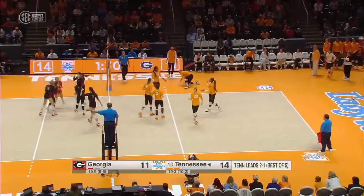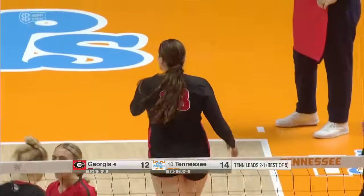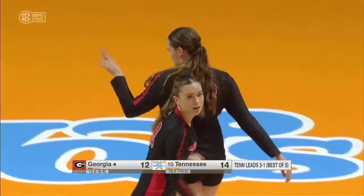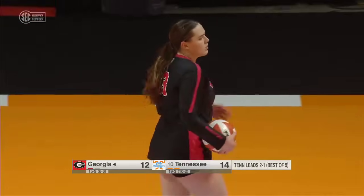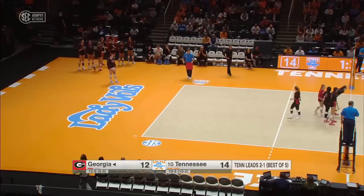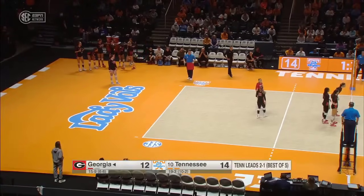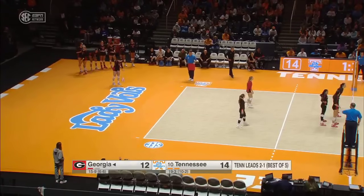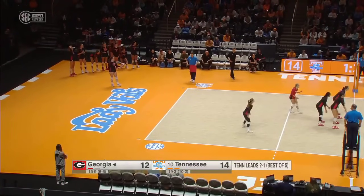Evans, off hands, much needed there for Georgia. That's a great swing, and again, she's the person they're going to go to in these tight situations. It's only 12-14. We're almost halfway through this set. We've got to see some people step up and make those big time kills, and that's what Evans can do for this Georgia team. Casey Evans, 10+ kills every single SEC match. She's hit the 10-kill mark with that one.